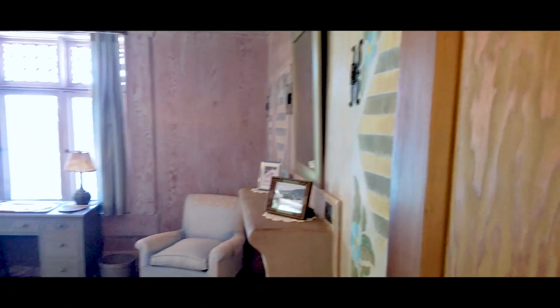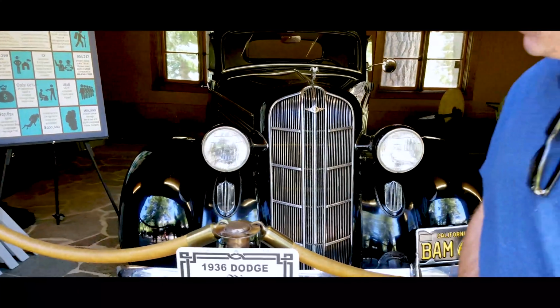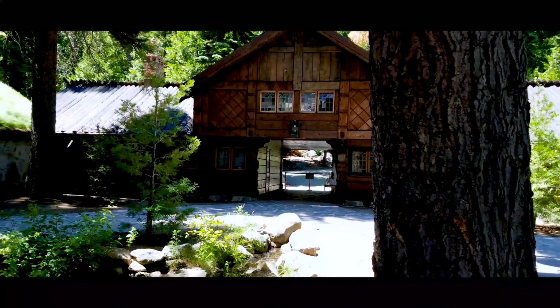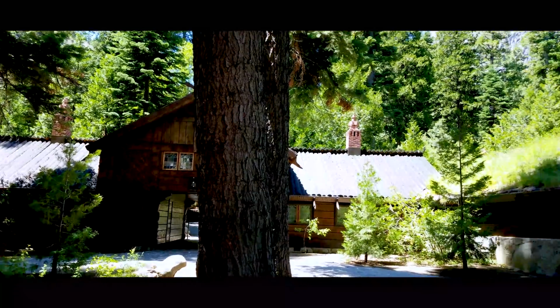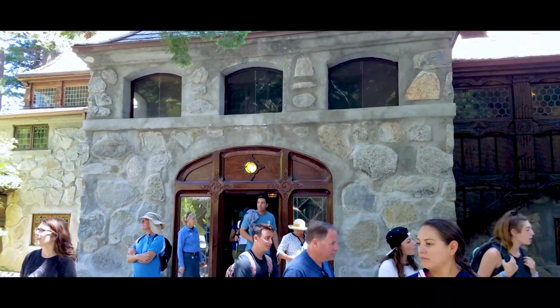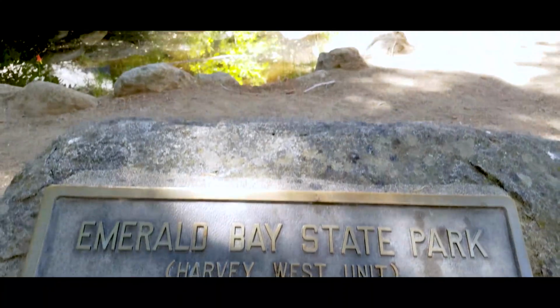This extraordinary summer home was enjoyed by Mrs. Knight and her guests for 15 summers until Mrs. Knight's death at the age of 82 in 1945. Vikingsholm is considered one of the finest examples of Scandinavian architecture in the United States. Mrs. Knight and Palm took many trips to Scandinavia, and they were inspired by viewing many ancient buildings such as wooden churches and homes in Norway and stone castles in Sweden. It is now part of the Harvey West unit of the Emerald Bay State Park. It's open for tours during the summer months, and the magnificent scenery may be enjoyed all year round.